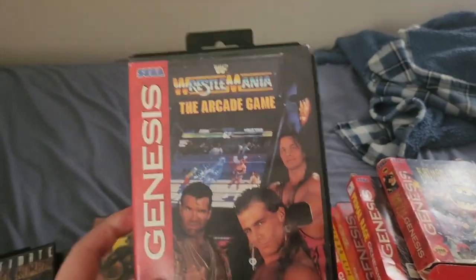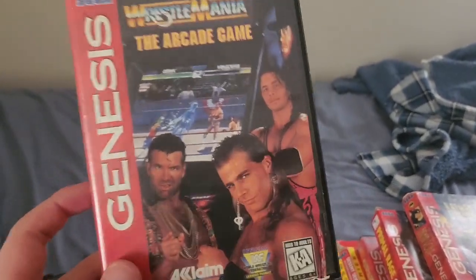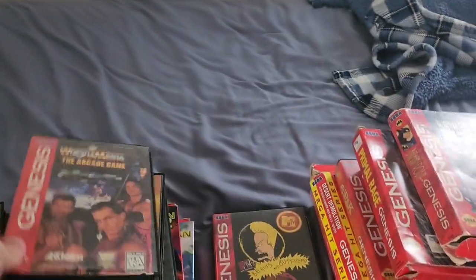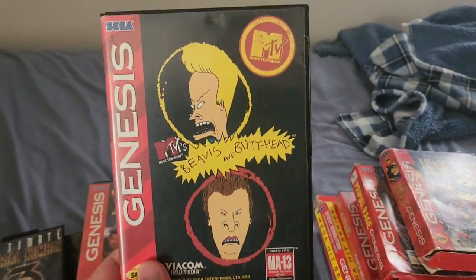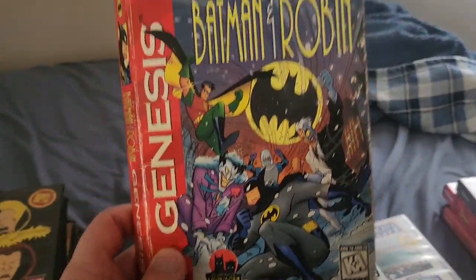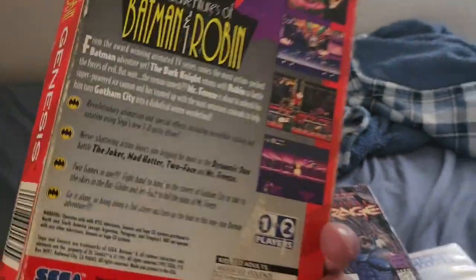WrestleMania, the arcade game. This version's a lot better than the Super Nintendo version. All the characters are here, and the gameplay is a lot better than the Super Nintendo version. Beavis and Butt-Head, a good game, really tough though. Adventures of Batman and Robin. This case has seen better days.